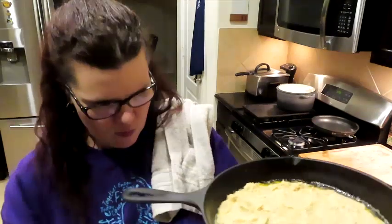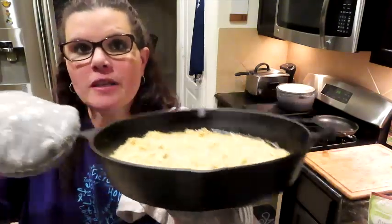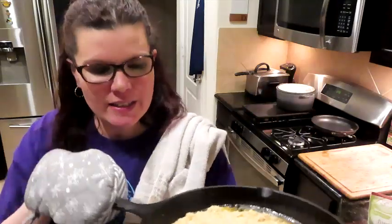We already have our oven preheated to 375, and I have 2 tablespoons of butter melting in the pan, so that's already yummy goodness just to get started. Okay guys, ooh, hot. We are going into the oven with our cornbread. So, Thanksgiving, here we go.